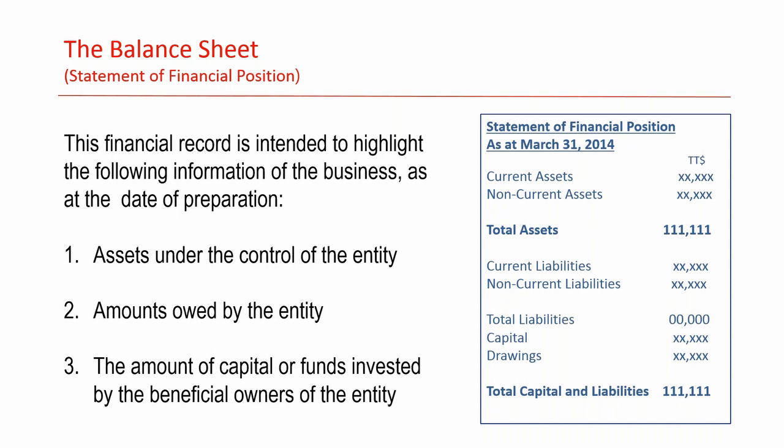On the right of your statement, on the right of the slide, is what we call the statement of financial position, or what we used to call the balance sheet. It shows the assets of the business that are under the control of the entity. It also shows the amount that is owed by the entity, what we own, what is ours, and the amount of capital or funds that have been invested in the business by the beneficial owners of the entity.